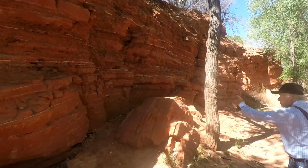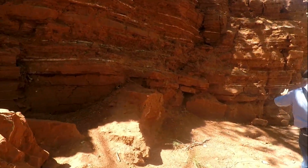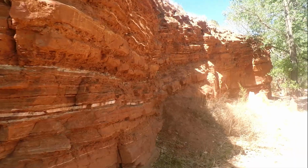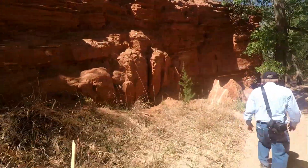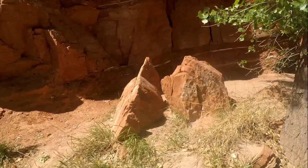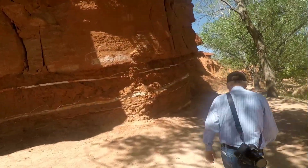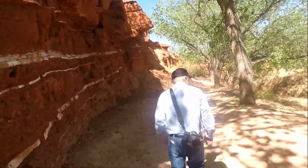And then as the camera looks over here, you can see all the white rocks mixed in with this orange. And here we've got us another sunflower sign, says 0.3. And then look at this rock over here. Look at all the stripes in that right there. That is pretty cool. And wow, way down through here, this just keeps going and going. And the trail is sandy, very soft.